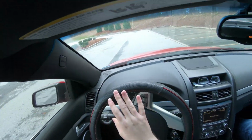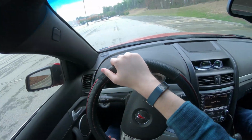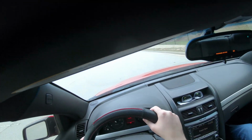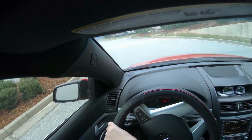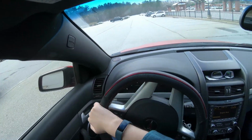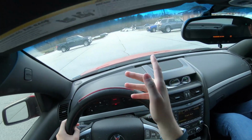Man, this thing is fun. This thing is so much fun. Brakes work. Mostly. Oh my god, this thing's a monster. This thing is a monster sedan. With that big V8.